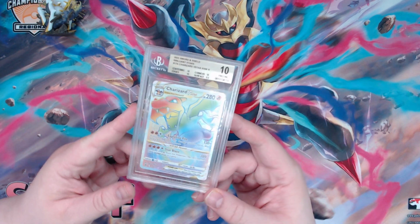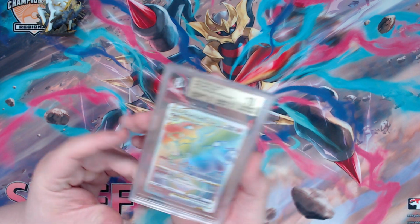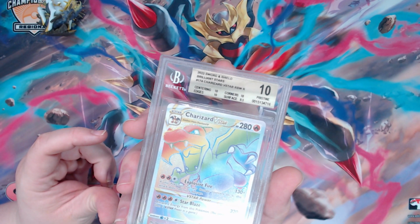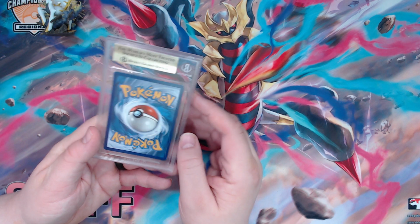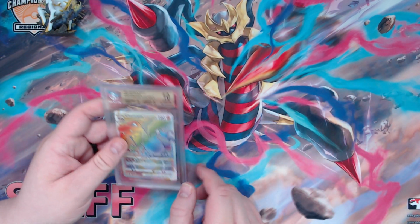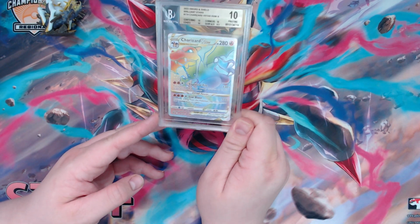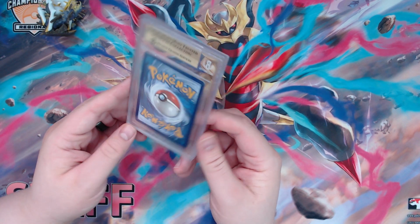This card is a 10, which means the only way it would have been better from Beckett is if on surface it had also scored a 10. So you can see, we got 10s on corners, centers, and edges, but not surface. There's something on the surface on the back that the person that we graded with said something about. We have yet to find it. Debatable until proven. We'll have to ask her what was going on because she said she saw it.